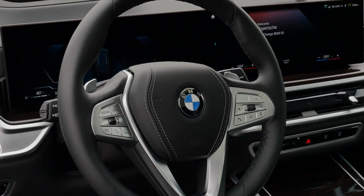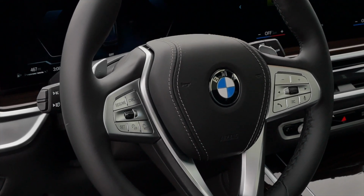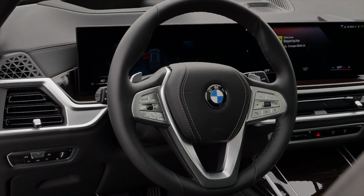This is the base steering wheel. There's also the M Sport available, but I do prefer this one. Look at that, this matte aluminum look at the buttons, and it also has a more symmetric form. I really like this one.